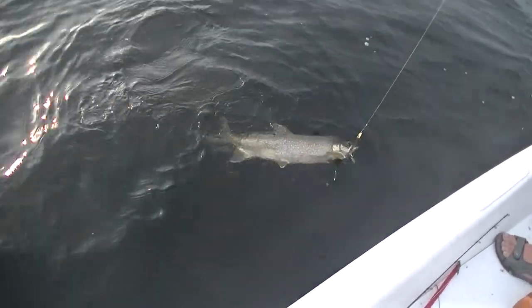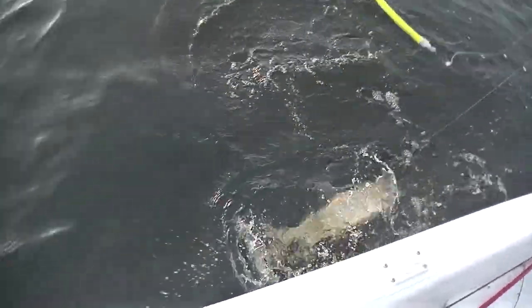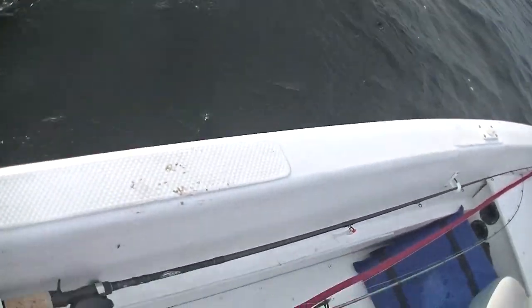You want me to net him, or do you want to just try to get him both sides? Well, they fight so crazy. He saw the boat and just peeled off 20, 30 feet of line. Awesome. This is the 12th laker of the day today. Probably 30 inches. Yeah, late 20s. No, I think he's 30. You want to get the pliers and keep them in the water? We've caught so many of these, I don't think we need to get them in the boat anymore, unless it's a really big one to get a picture.